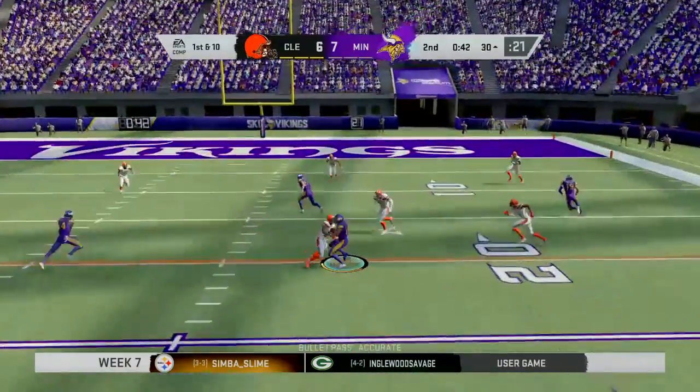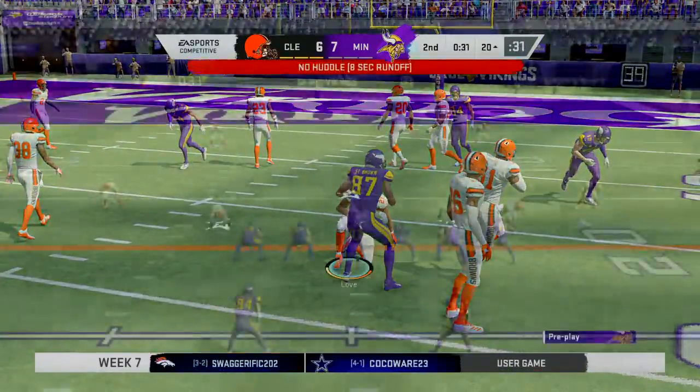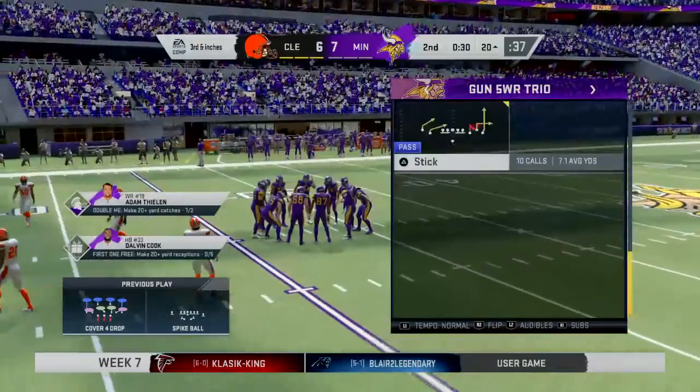Operating from the gun. Love. Looking middle, and that's complete. 10 yards on the pickup there, and it'll be 2nd down.